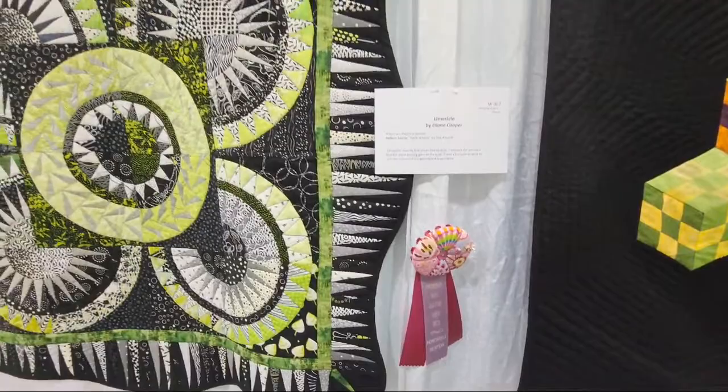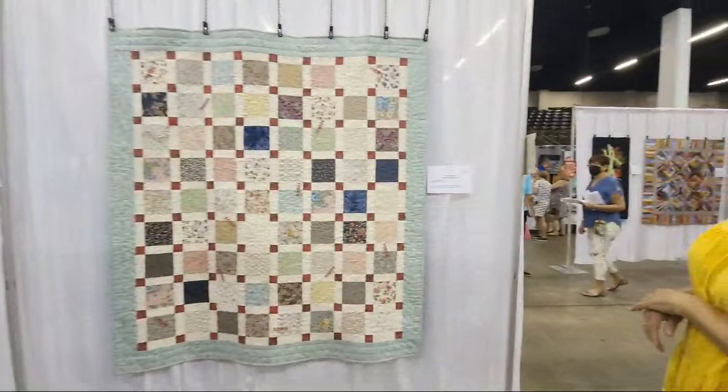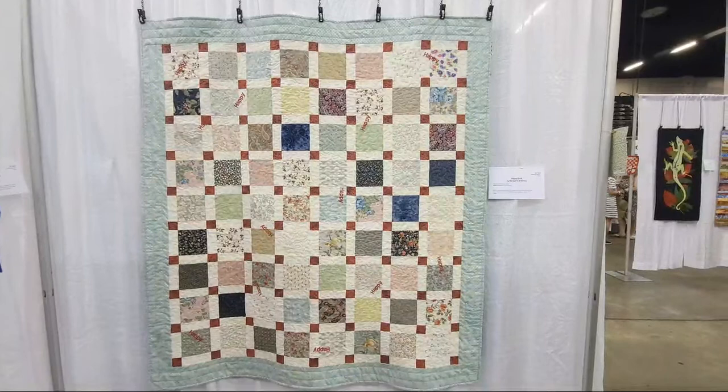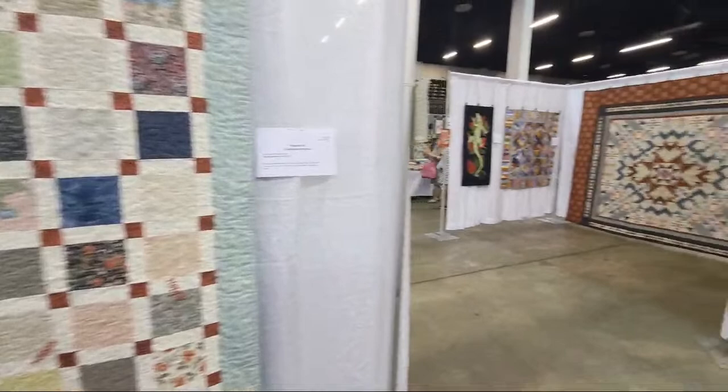Now where are we gonna go? Let's see what's here. This is by Margaret Ezramas, Celestial Green. This is by Margaret Ezramas. This is a happy quilt. Hello. And we'll just go here.